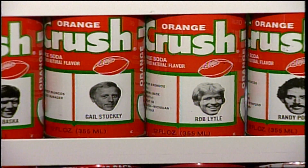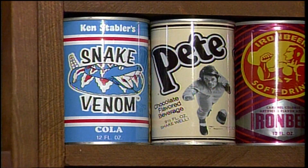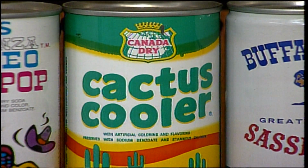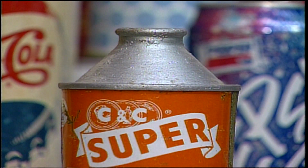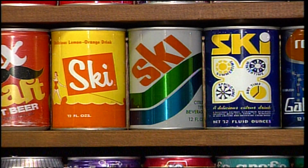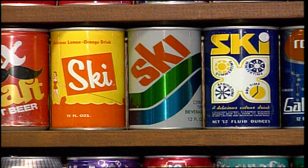They're arranged along theme lines, like sports to flavors, from Pete Rose to Rose-flavored, from comical cartoon cans to Puppy Pop. It's hard to decide which can is cooler, but what about the oldest? They're known as cone tops, and they're shaped basically like an old gas treatment can. They're probably early 1950s, late '40s, early '50s. And then they progressed from that to the flat top and then the pull top, which we've known today.